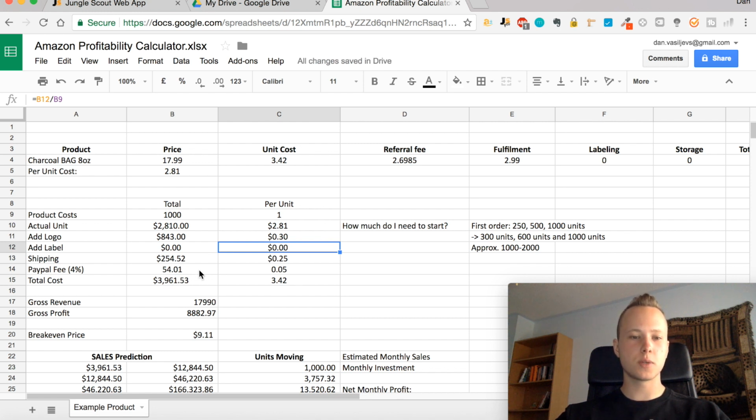Obviously, it's a little bit screwed up because you have to recalculate the PayPal fee because it's going to be different. It will be like 100 or something like that, but you can just recalculate that. But it'll be basically $4,000, $4,140. And right here, this sheet will also show you your gross revenue, which means how much total you're going to make in revenue, and then it's going to show you your profit from this investment right here.